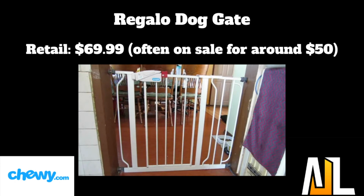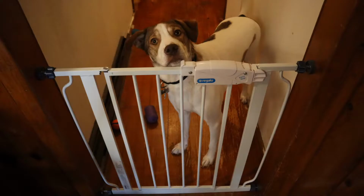Reading other reviews, it sounds like quality control is actually a problem for this company. Luckily, I didn't have that problem. The one I got wasn't bent, it was in perfect condition. Also, it comes with a bunch of extension pieces, which is absolutely incredible, because I've used this on a 29-inch opening. I've used it on a 50-inch opening, so a lot of flexibility in how to actually use this product.